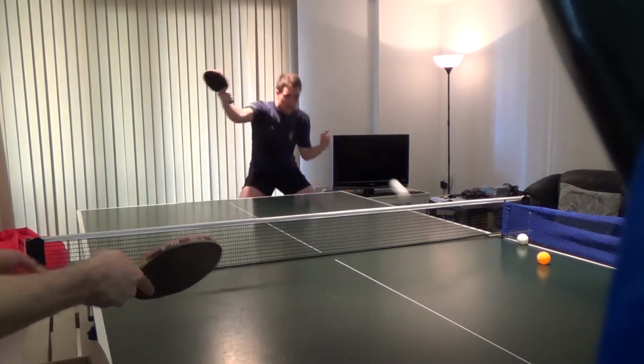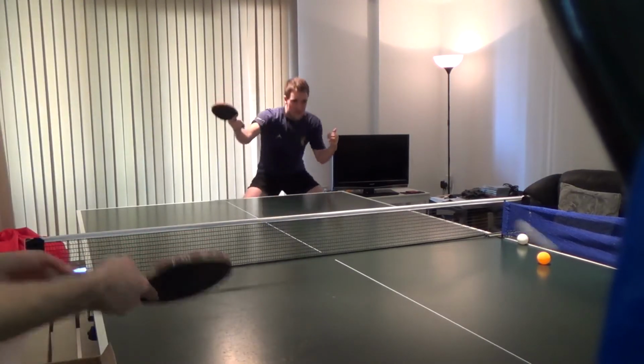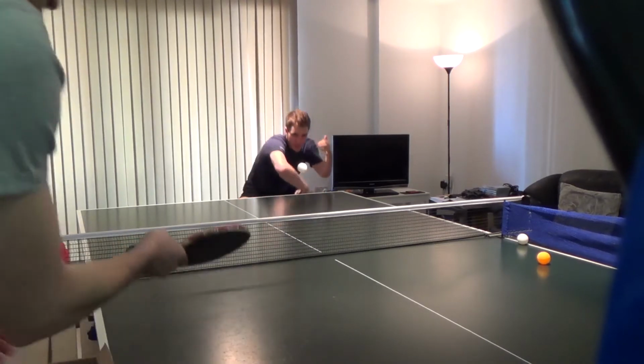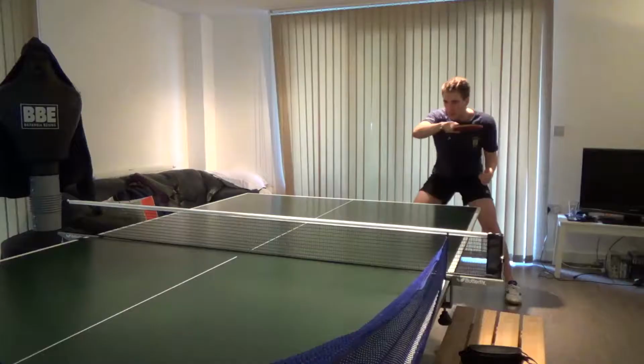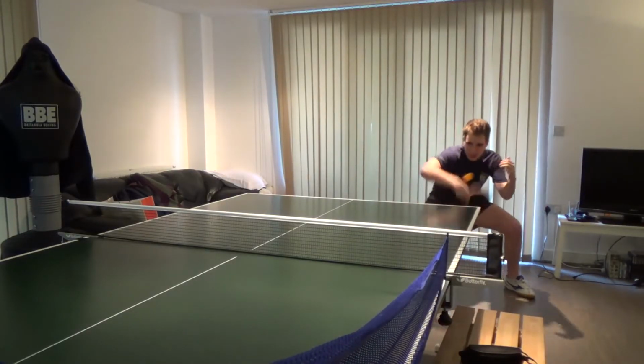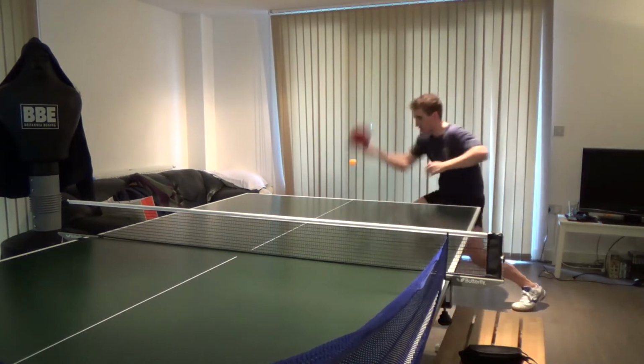This is a bit of multi-ball backhand open up. This is kind of all one speed. Could definitely improve on that. And then this is multiple, one forehand open up, one backhand open up.